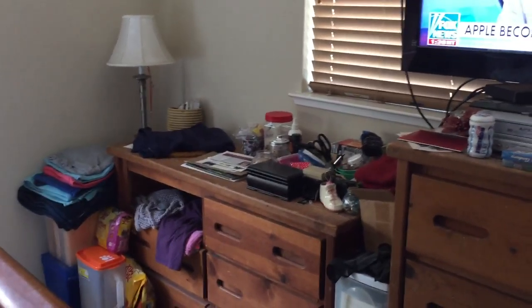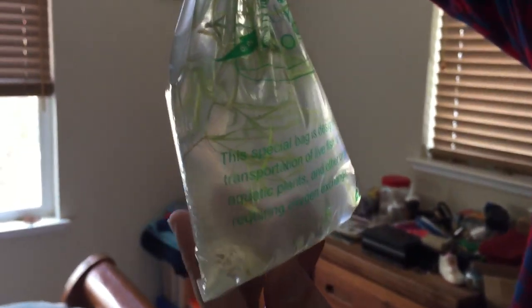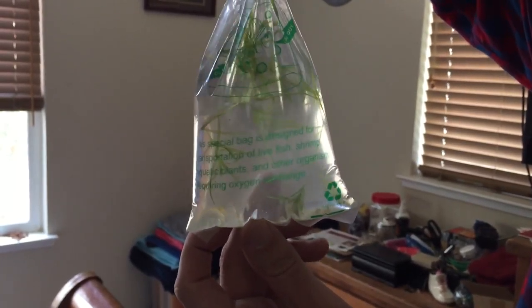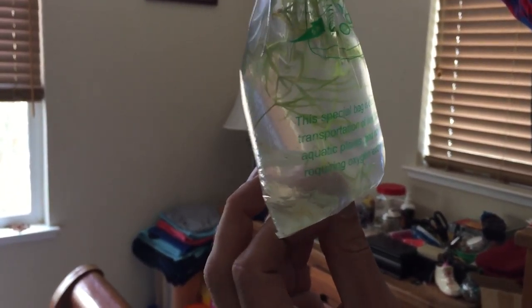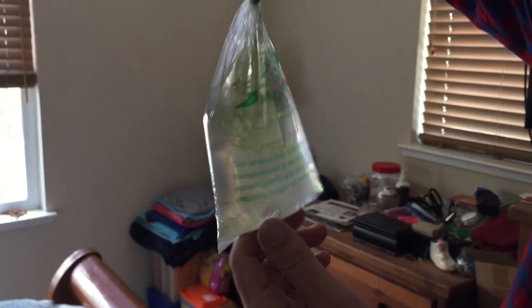My girlfriend is going to fall in love with these. About 5 yellow cherry shrimp. Beautiful Neocaridinas. I can't tell what plant that is. I don't think it's hornwort, though. And I think we have one DOA with the yellows right here. Oh, nope, he's alive. So it's a beautiful breather bag.